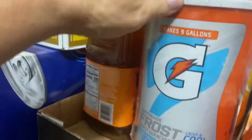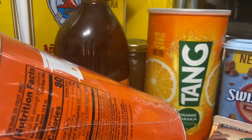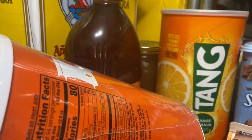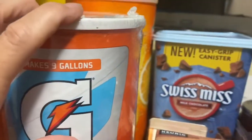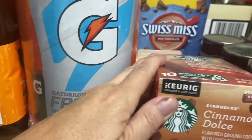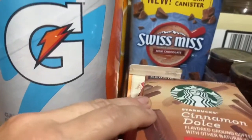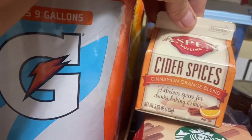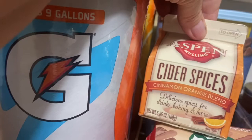I like to buy this Gatorade. And I did buy a couple of those big old things of powdered Tang, and that will last quite a while. You know, every once in a while you just want something different besides water. And I do have a cocoa mix there. And Phillip has some of these for his Keurig, but I don't think he likes them. And I have one of these for special occasions. We'll probably do that at Christmas for when all the kids are home.